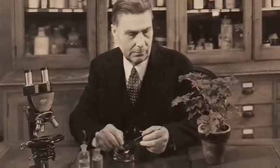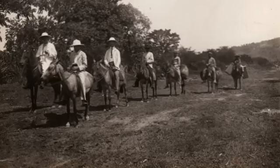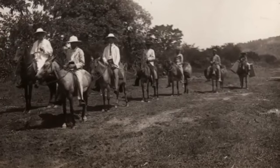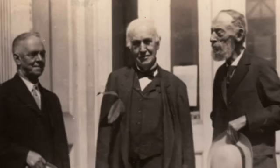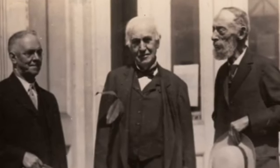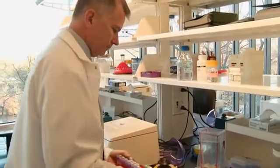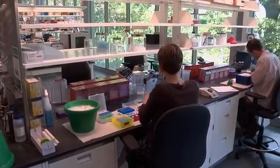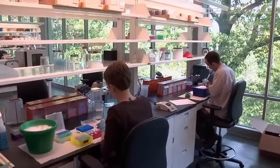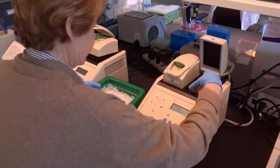Since its inception, the garden has been a hub for scientists, sending them on field expeditions to discover new species and providing facilities in which to study them. Even Thomas Edison conducted research here in the 1920s, searching for a domestic source of rubber. Today, scientists at the garden work in a state-of-the-art laboratory, studying plants on a molecular level, sequencing their DNA, and understanding how they are related to each other.